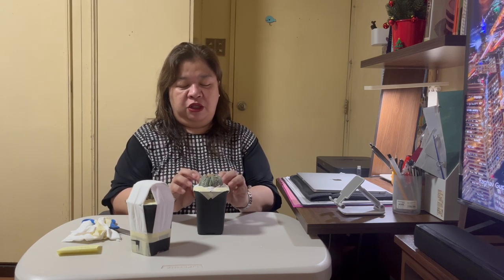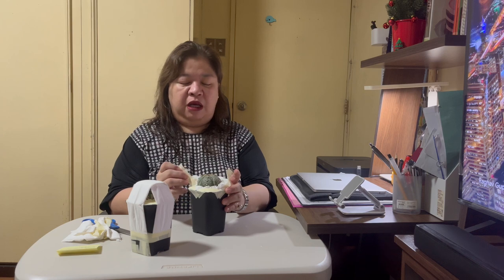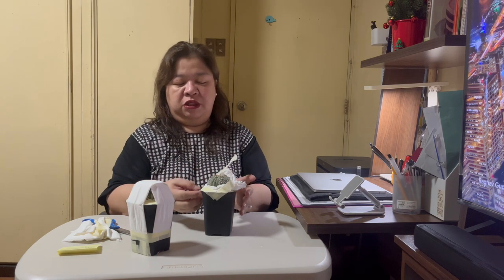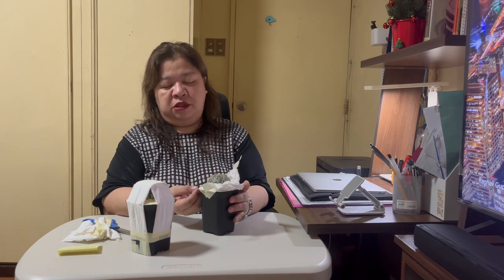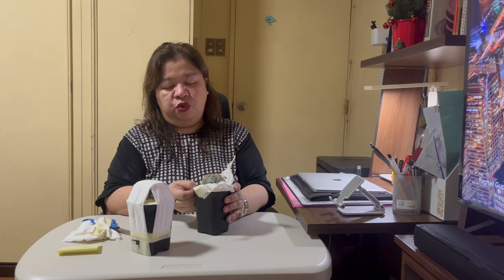Gaganda yung soil niya, brown. The ones I use for my Gymno, yung nirepot ko, it's color gray and black. So, she uses brown potting mix, and they prepared it themselves. So, hindi ko na isabay dito kasi bukas pa daw.